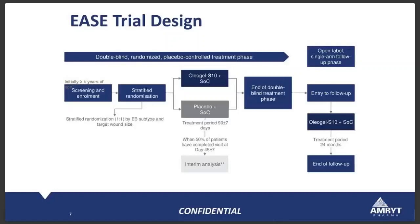And the patient doesn't know whether or not they've got the active or the placebo, and neither does the doctor, the investigator, the study team, and neither do we, actually, the company. There's only a few people who know the identity of the true randomized treatment, and that is truly a double-blind design.